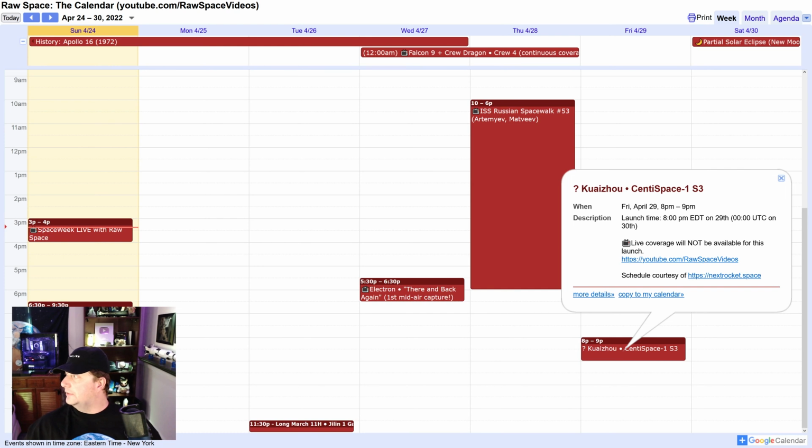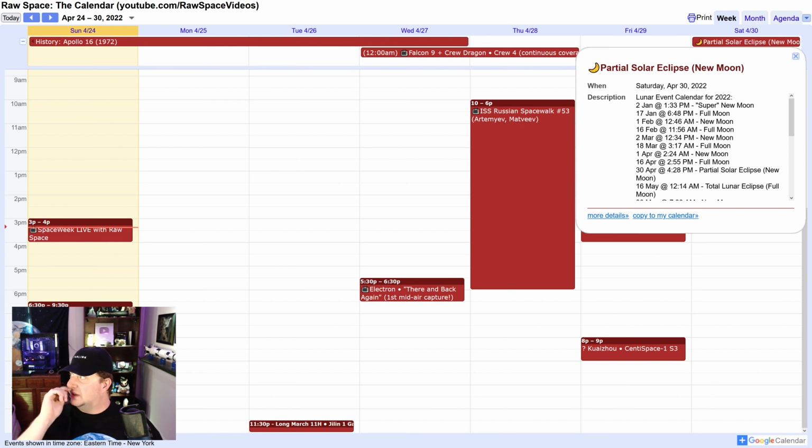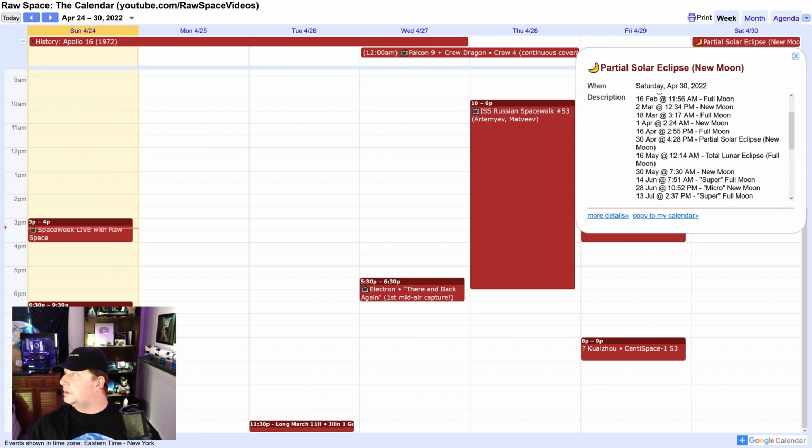Then, and this goes there's a partial solar eclipse. So the new moon is this Saturday, April 30th. And of course, solar eclipses always happen during a new moon. So there will be a partial solar eclipse visible from some areas. I don't have a map for you, but now that you're aware of it, you can look it up.